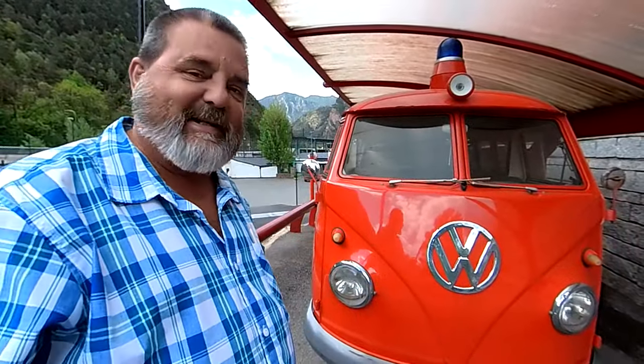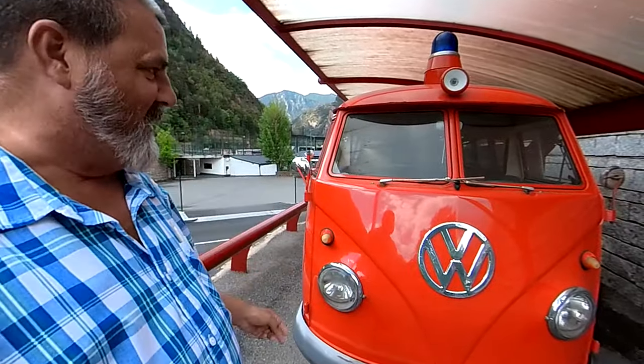And they've got this really neat little Volkswagen Bug fire truck to help us out. Not bad. Two traditionals here in Andorra so far. What else can we get?